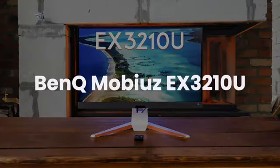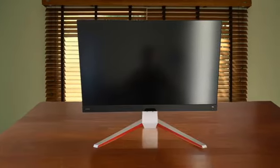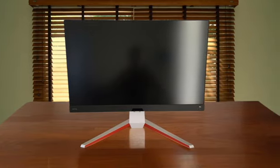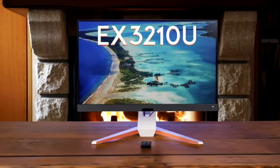BenQ Mobius EX3210U. The colors on this display are absolutely stunning with that quantum dot panel, and the built-in 2.1 speaker system with the subwoofer actually sounds surprisingly good. The HDR implementation is decent with 600 nits peak brightness, and gaming at 144Hz feels super smooth. However, the stand is pretty bulky, and getting the perfect HDR settings can be a bit of a pain.